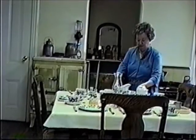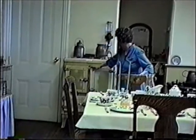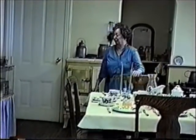Here we have some very old dishes, Rose of Sharon pattern, and they're from the 1700s. And over here we have an ice box, which most people had before the electric refrigerator came out. Put the ice in here. As it melted, it went into a pan underneath, which they had to remember to empty or they'd have water all over the floor.